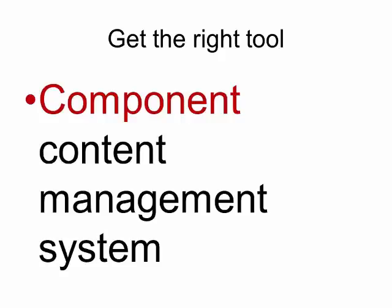And get the right tool. You have got to have for this a component content management system, not a content management system. It's got to be able to deal with those grains. I'm not going to tell you which one to get. I can give you some examples of component content management systems.